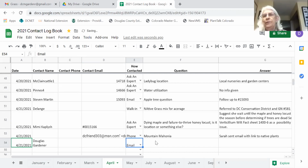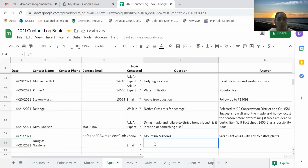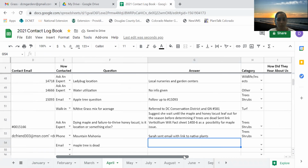Let's say it's an email. And supposedly here we'll write the question. For example, it will be about, let's say, maple tree is dead. That was the question that they had. Then over here, you will write the answer. For example, if we researched maple trees, we will write maple tree information, anything. So you will be paraphrasing here what you answered on that email or on that form.